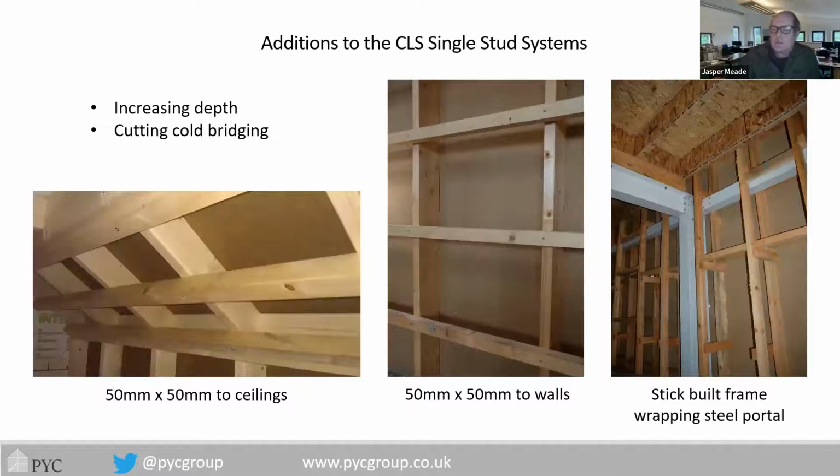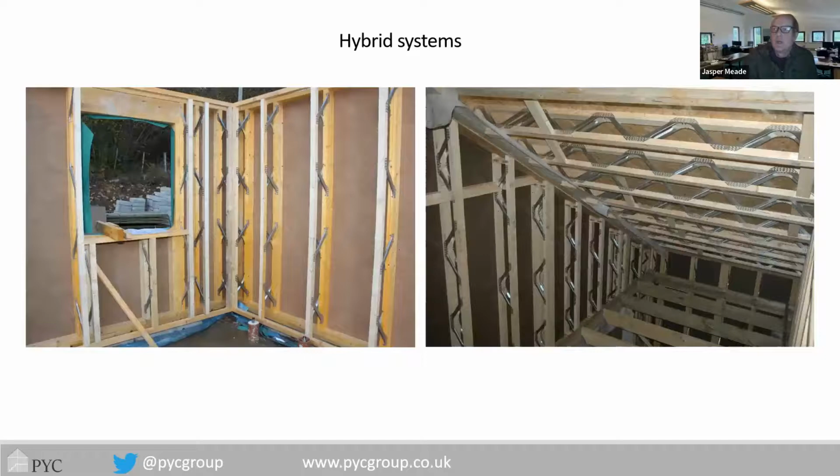So we would look at ways of mitigating that, using cross sections of secondary timber, creating a lattice of timber, if you like, cutting down the cold bridging points, increasing the insulation depth, and using smaller sections of solid stud. But this was quite a fiddly way of doing it, tricky to insulate, even with blown fiber. So we looked at other methods.